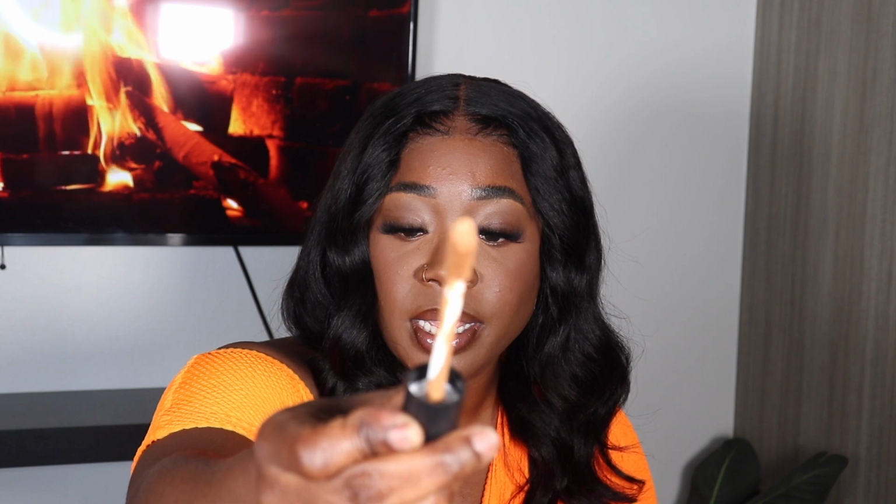Next, we have the Sephora Best Skin Ever Full Coverage Multi-Use Concealer. Now, I haven't been using this as long as I have been using the foundation, but I don't know why I haven't, girl, because this literally is just as good. This is a really nice coverage. She is thick, baby. She's not runny. Come on, honey.